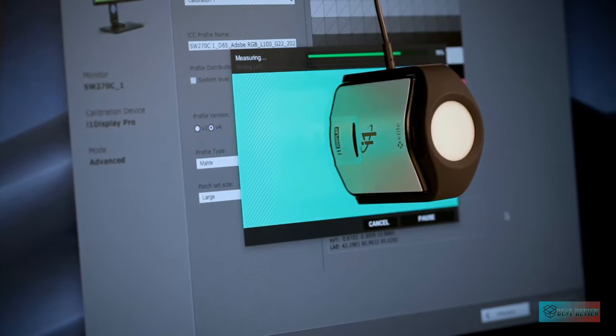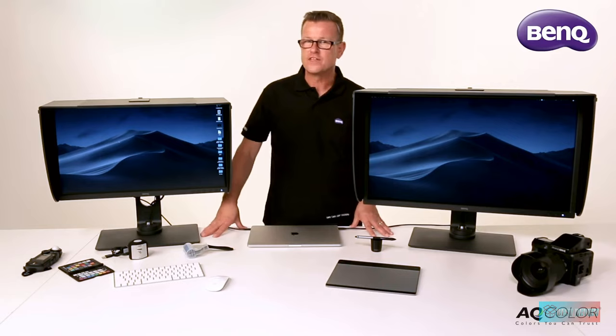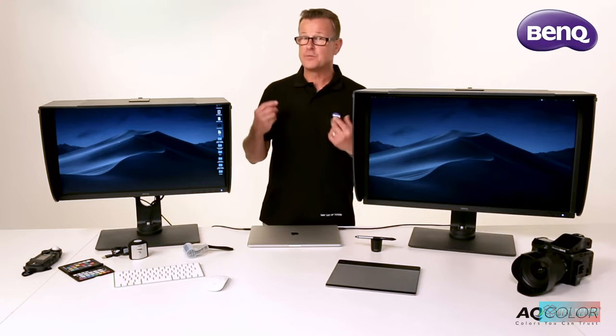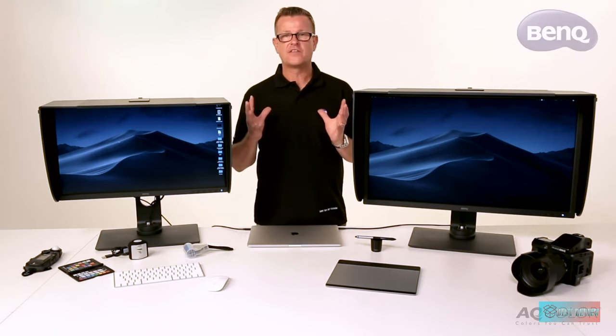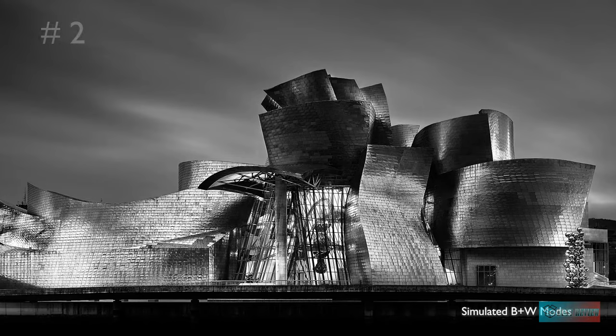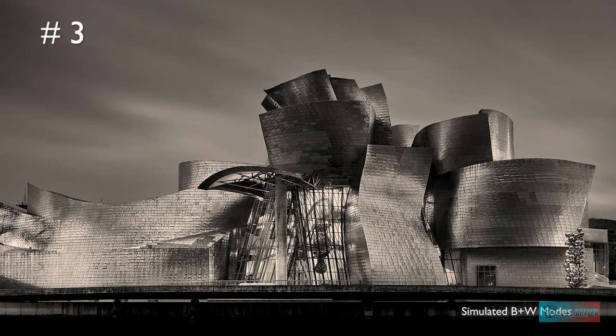Another great feature that I really love with these monitors is the advanced black and white film mode. I shoot in colour but do a lot of black and white, and what I love about these monitors is that at the push of a button, I can go through three different black and white film sets just to see what it's going to look like before I've even adjusted the image.